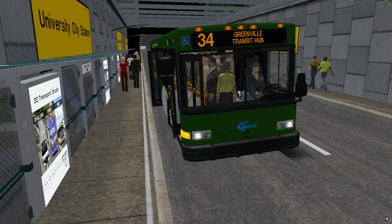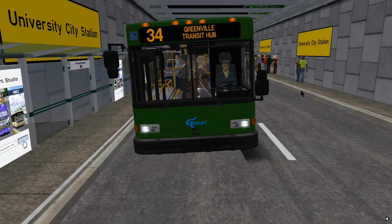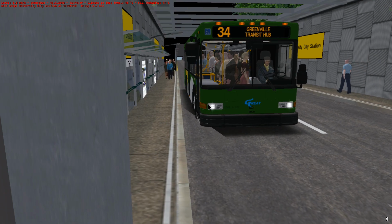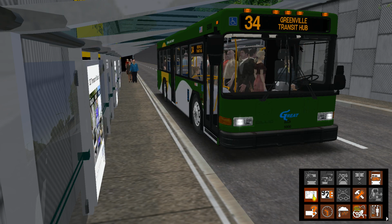Like, this is a 30-something, 35-foot bus, right? Yeah, I still have seats. I have seats available. Maybe I might still be able to pick up people. Earlier on time. I'm late. I'm very late. I'm 3 minutes late, so that's like, okay. Let's see, we good? Too late, 3 minutes. Eh, who cares? I can take my 5 hour break here.